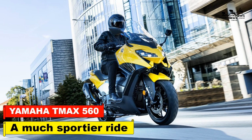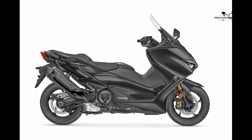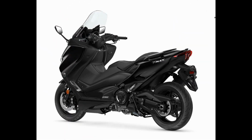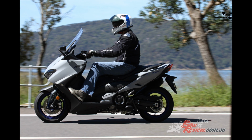Yamaha TMAX 560 2020 on review. A much sportier ride. We've never embraced maxi scooters like the Yamaha TMAX 560 in the UK, but in mainland Europe, especially in France and Italy, they're everywhere. This bike's a replacement for the 2012 TMAX 500.